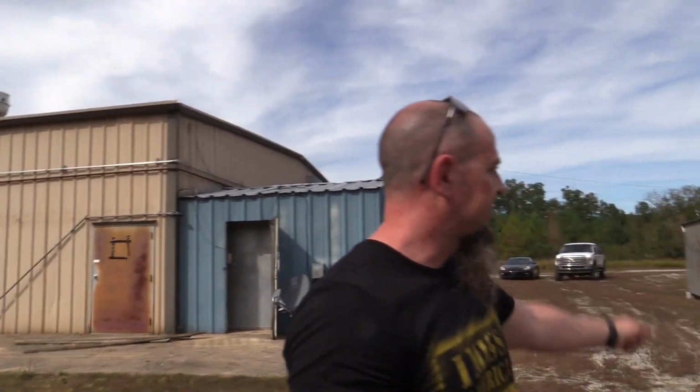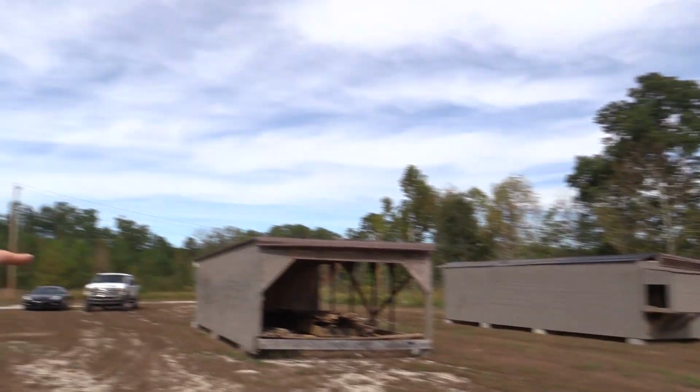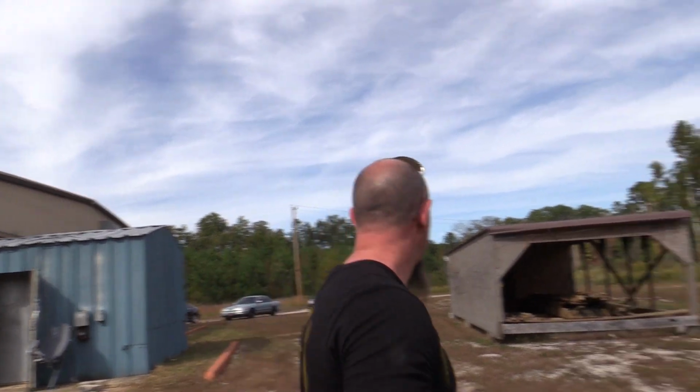Yeah, we can put a couple steel. But these are duck blinds. Yeah. For you guys that don't hunt, these things have actual toilets in them. Yeah, that one's not finished. That one's finished. There's a dog box right there, and the dog runs up the ramp when they're in the water. It's pretty cool.